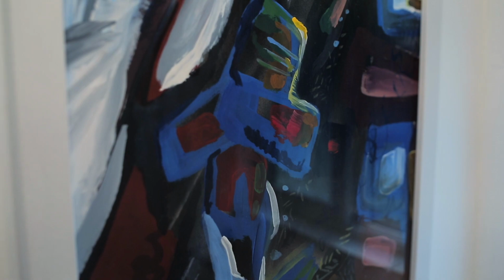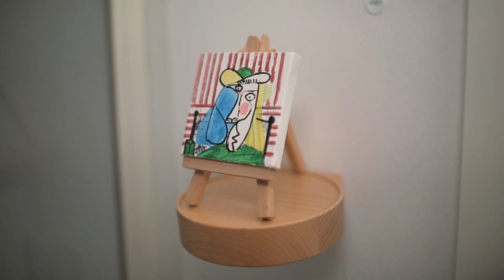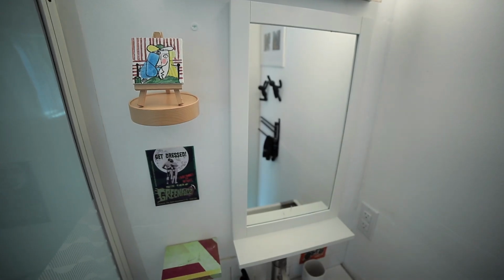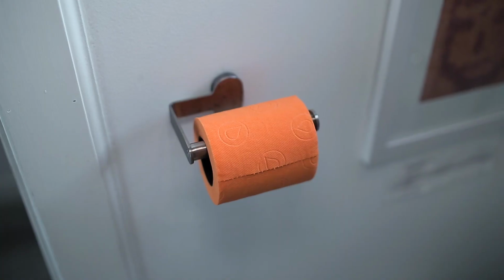And that is something that a lot of travelers and guests love about the tiny art house, because they feel like they can take a piece of the house with them. And I love providing that experience, it really gives me a lot of joy. We've got some quirky things in here, some orange toilet paper, which is kind of wacky, but hey, it works, which is the most important part about toilet paper.